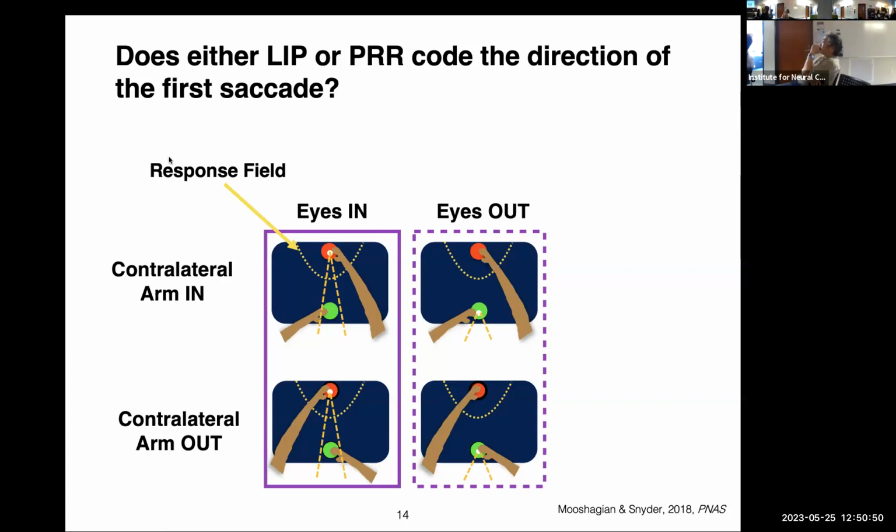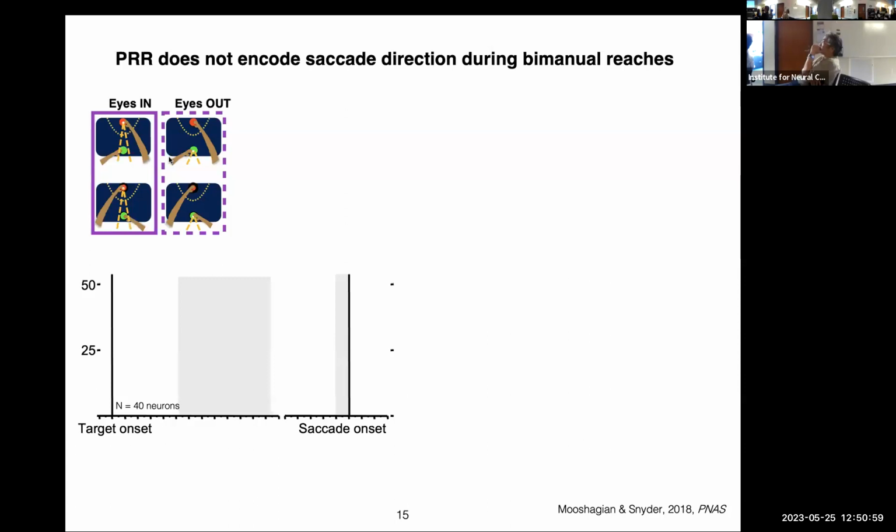If an area is involved in eye-hand coordination, there should be an effect of saccade direction on the activity associated with bimanual reaches. So I looked first at PRR, and I'm going to plot the population average activity here. The target turns on here, and then the animal begins movement. The saccade onset begins out here. And this intervening time period is the delay period. We're particularly interested in what happens in the late delay period, highlighted here in the spread.